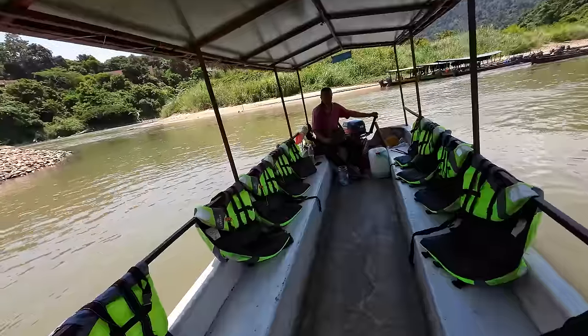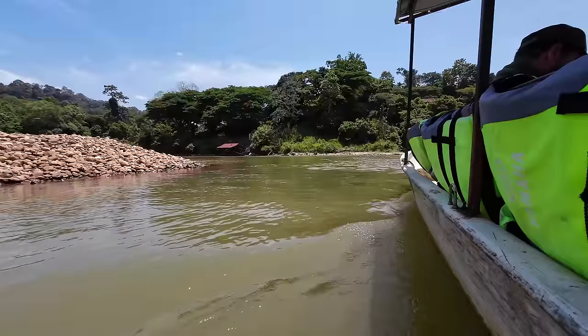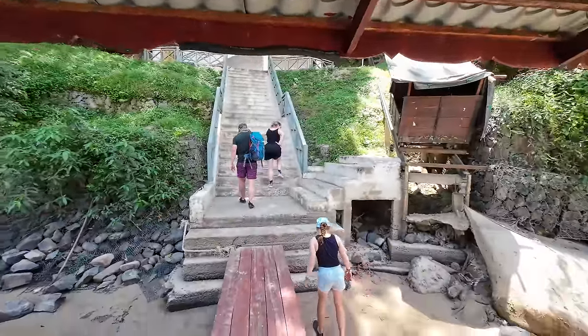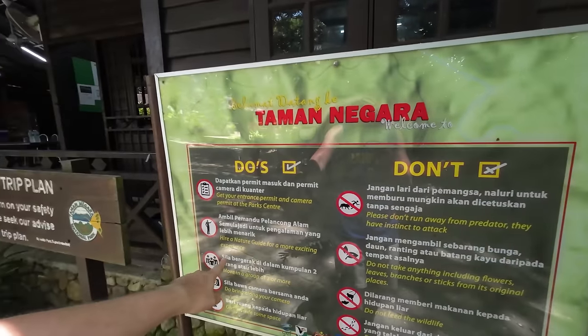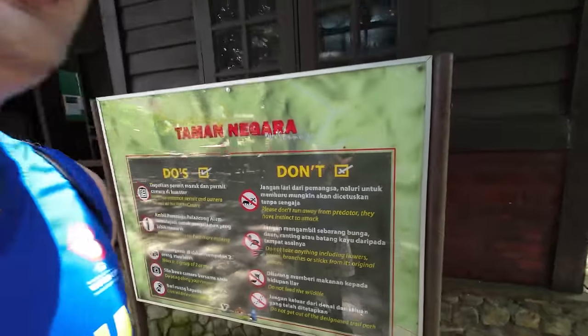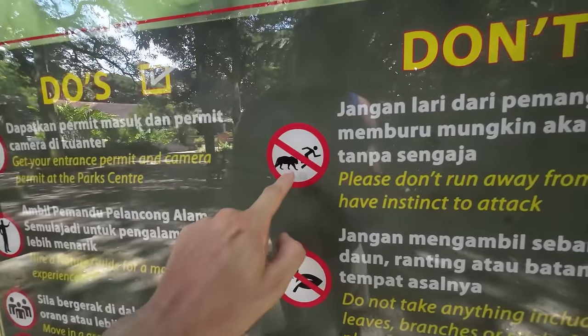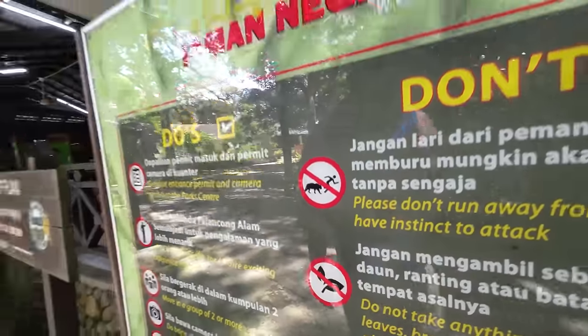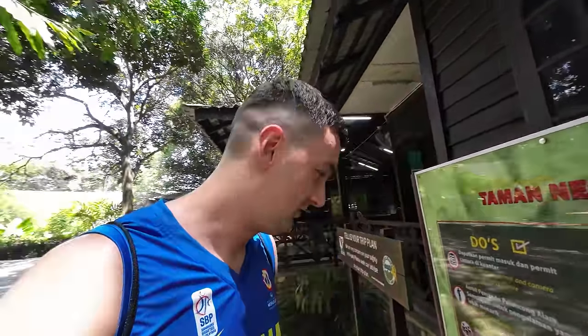Hello. I want to go where the canopy walk is. Alright, so that was a quick boat ride, like 30 seconds, to cross over to this side, and this is also the side where the national park begins. Okay, the do's and don'ts here at the park. One thing caught my attention: please don't run away from predators, they have instinct to attack. That means there is a risk of running into predators here. Not really sure what this is in the picture. Looks maybe like a bear or maybe like a tiger. I don't think there are tigers here, but okay, we're going to find out.